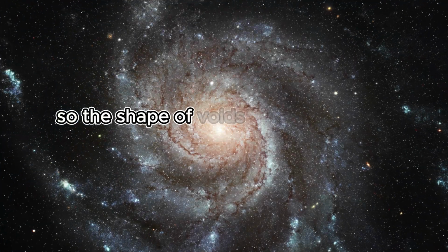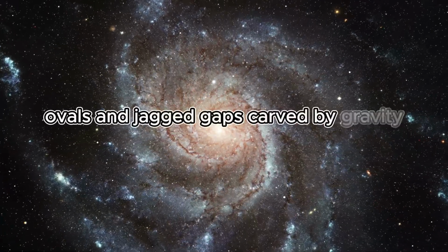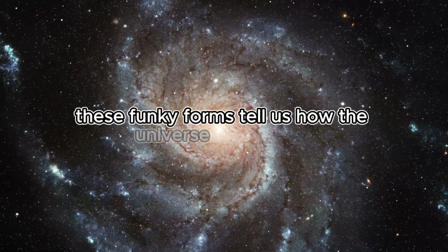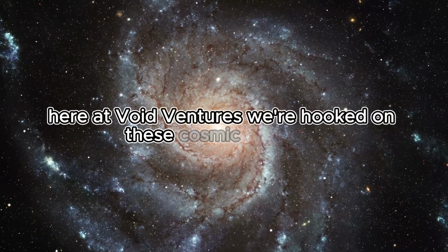So, the shape of voids is a wild cosmic mess: blobs, ovals, and jagged gaps carved by gravity and dark energy. These funky forms tell us how the universe took shape. Here at VoidVentures, we're hooked on these cosmic contours.